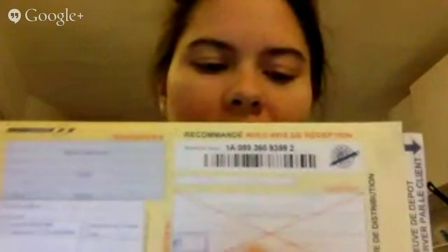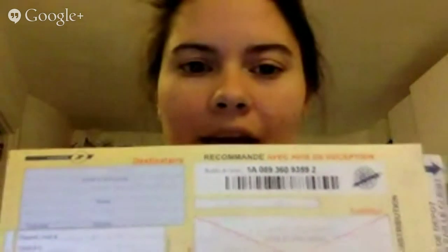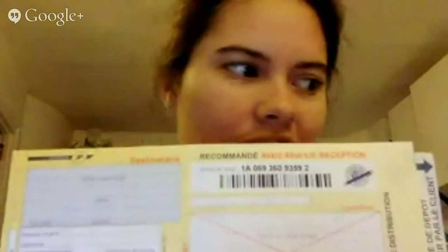You fill out in this box that's crossed out your name on the first line. On the second line, I always, always, always write the document that I am sending. So if it's reimbursement for medical costs that I'm sending to my mutuelle, I would write reimbursement mutuelle on the second line. Here you write your address, so the number and your street, your zip code, and your town. Now, over here in this blue box is where you write the address of the person or the company that you are sending the documents to. And all of this in the white box you do not have to worry about.